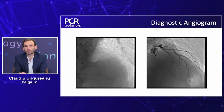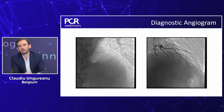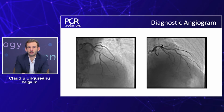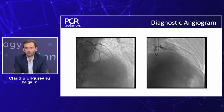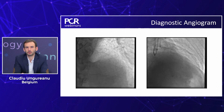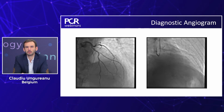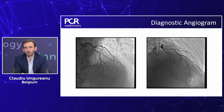This is the second projection. You can see in both images the angio was done with really low frames per second, regarding our radiation protocol, and I think this angiogram is not able to show perfectly all the details of the coronary disease of our patient.